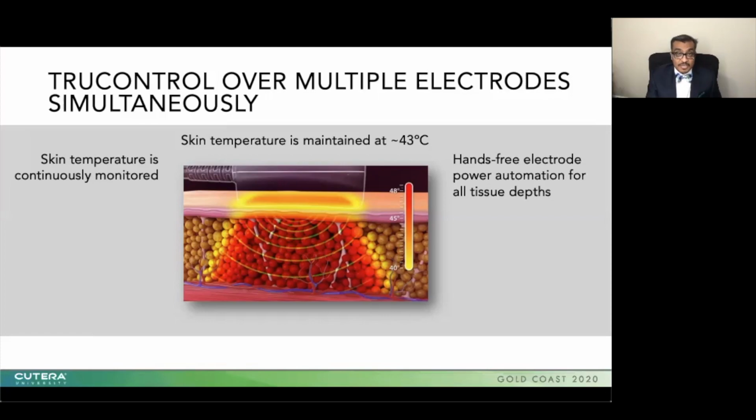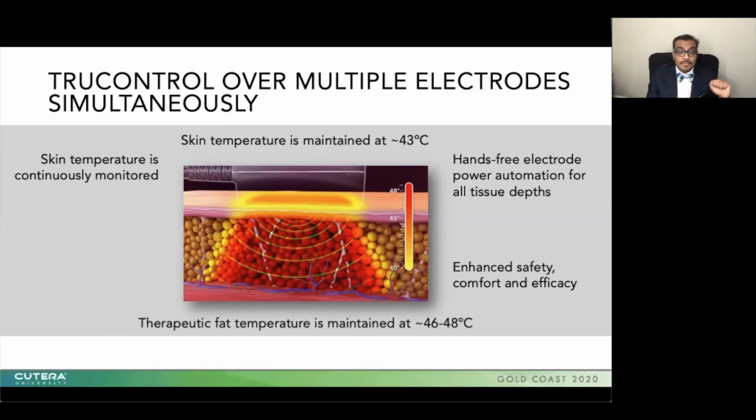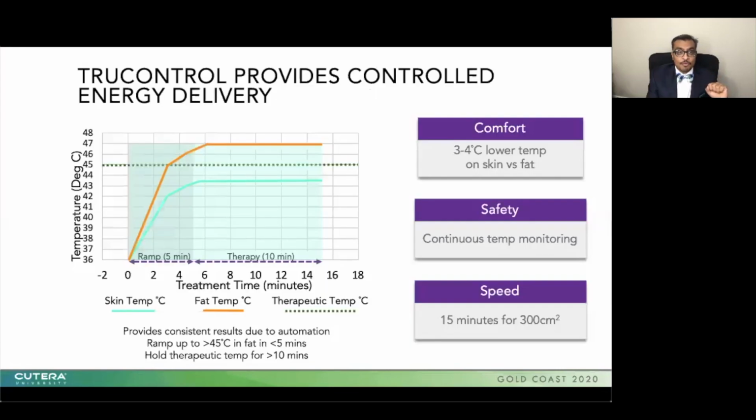It's a hands-free device, so you can turn it on, you can leave, or you can stay with the patient. And it really provides for a lot of safety because if the temperature gets out of the range, it'll just turn itself off. And by keeping the surface temperature at a low level, but the deep temperature high, you cause good lipolysis, but you give a very comfortable treatment. Like I said, the therapeutic fat temperature is really maintained at 46 to 48 degrees.